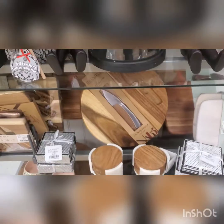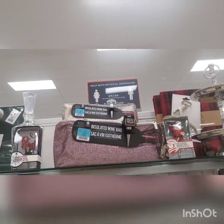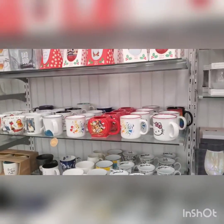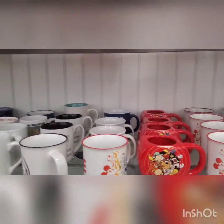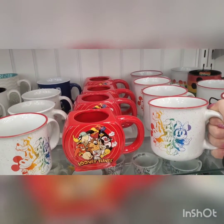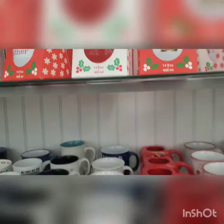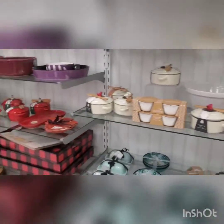They had an end cap with cheese boards, which I've given as Christmas gifts before. At the top, there's an insulated wine bag, which I thought was very sparkly. Then I just looked at some of their mugs. They did have these Disney mugs, this was $9.99. If you need a teacher's gift, then getting a mug, then they had the Wine Buddy. But if you need a teacher gift, a mug with hot cocoa mix, I mean, is an amazing deal.